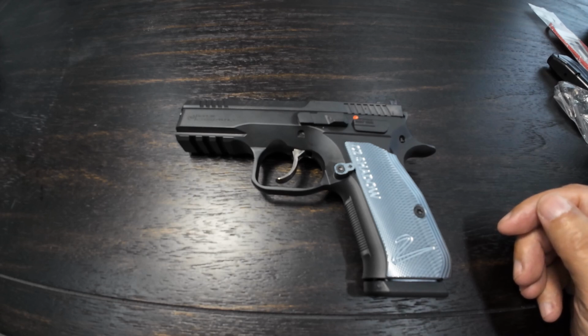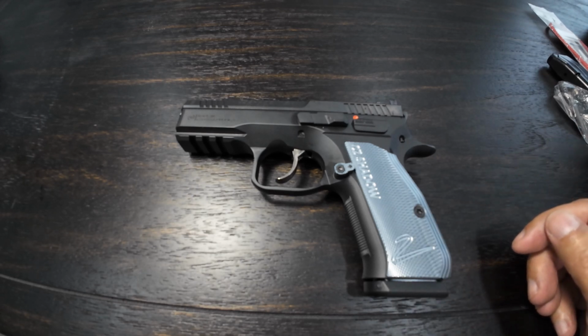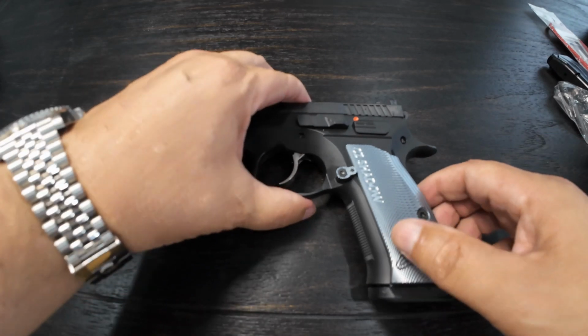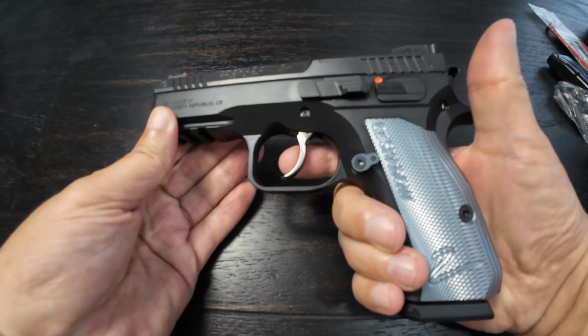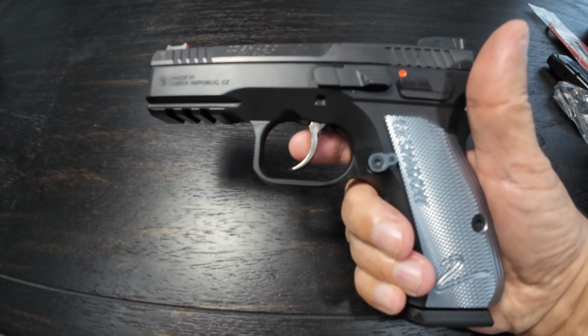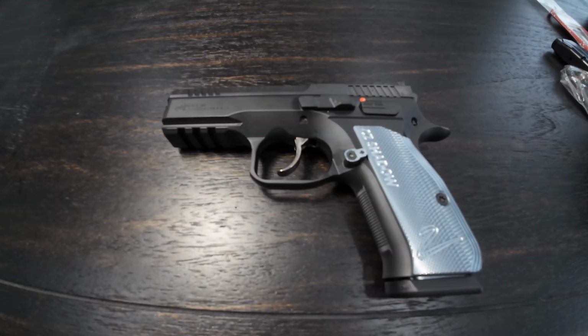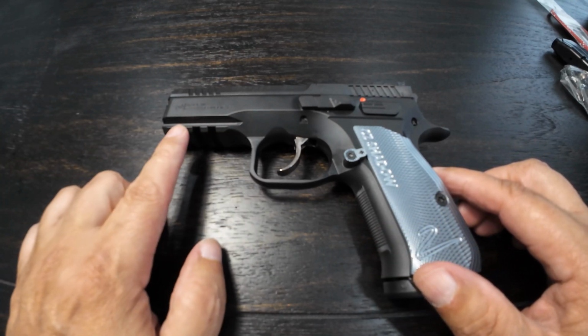I do carry the Dan Wesson WX Compact. That is a single action, about the same weight. Barrel length's about the same, except you don't have this option, right? I like having this option with a heavier trigger pull. I train with both. Having said that, barrel length is going to be 4 inches, very similar to a Glock 19 length. You're going to have Picatinny for a light.